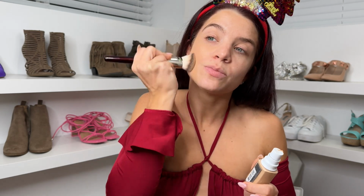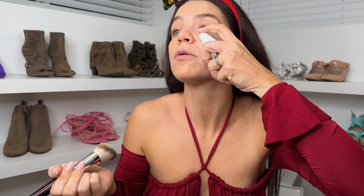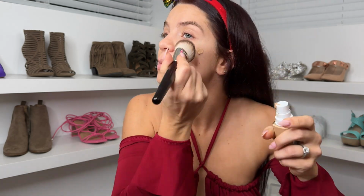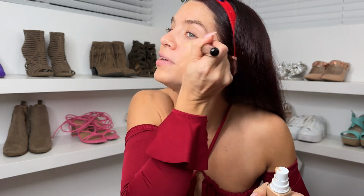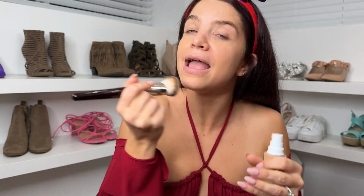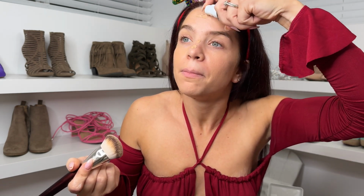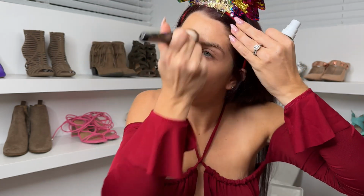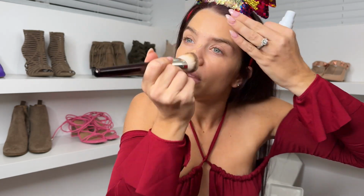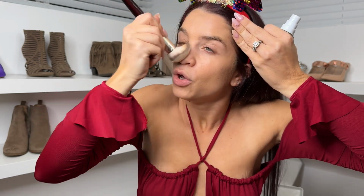You guys know I am a sponge girl. Like, if you don't know, I'm a sponge girl. If you're coming from Amanda's channel, I love makeup sponges. I honestly have a sick obsession with them. I have so many of them, and I have become a brush girl. I don't know where this came from, where I'm headed in life, because I feel like I've only ever used sponges, but here we are, 2023 at the very end of the year, and I have only been using brushes. So who would have thought?